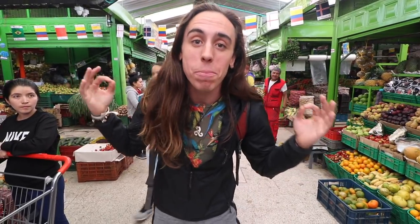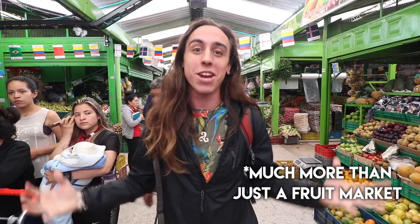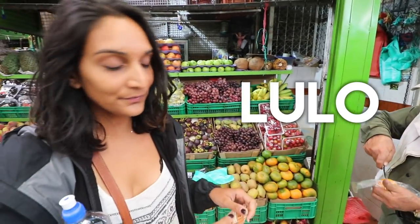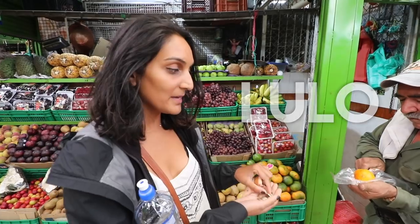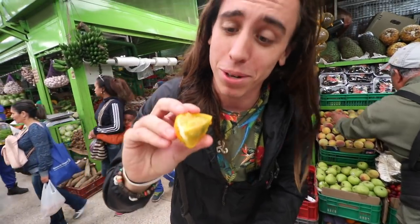Okay, so right now we're in Plaza de Mercado de Paloquemao, and it is one of the largest fruit markets here in Bogota, Colombia. We're gonna go explore. There's some unique fruits here, so I'm excited to try some. What is this? So this is something called mulo. It's a fruit in Colombia that they make drinks out of, so it juices all over the street. Looks very interesting. The seeds inside.